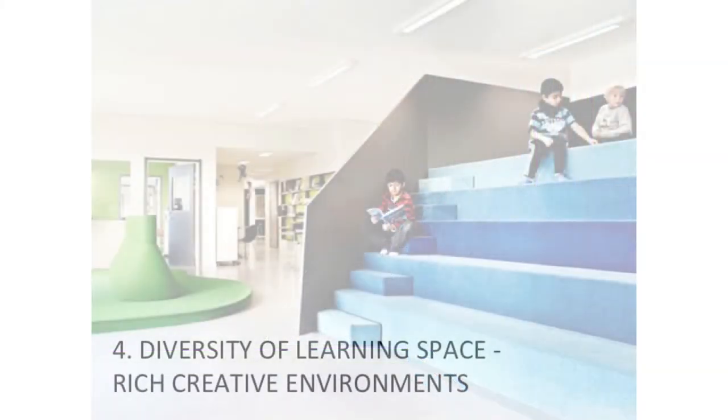So diversity of learning space is also very important, because if we are in different environments, and if the environment changes, this triggers our brains, and our brain activity is more alert, and with more alert brains we can learn more. And rich creative environments are very often a contemporary approach to increase efficiency, not just in schools and kindergartens, but also in working environments.